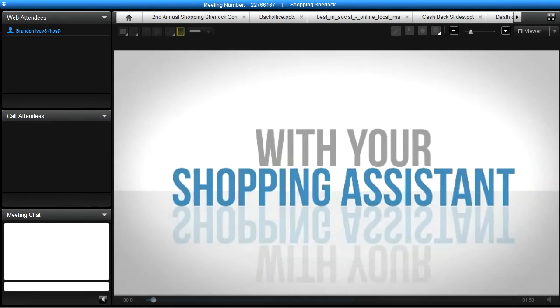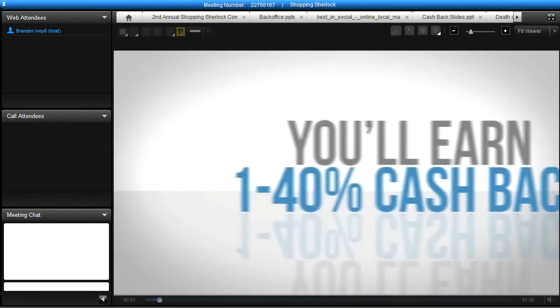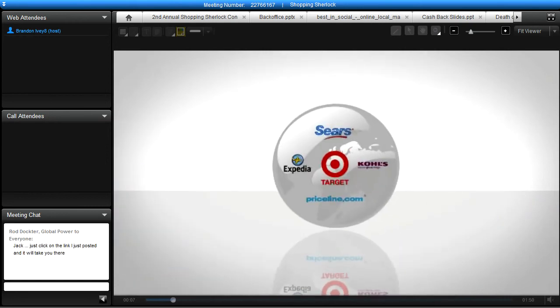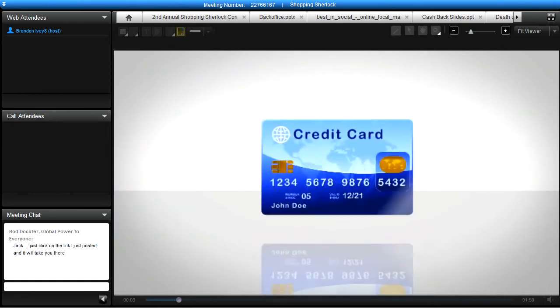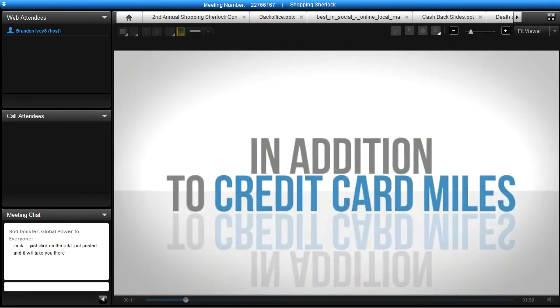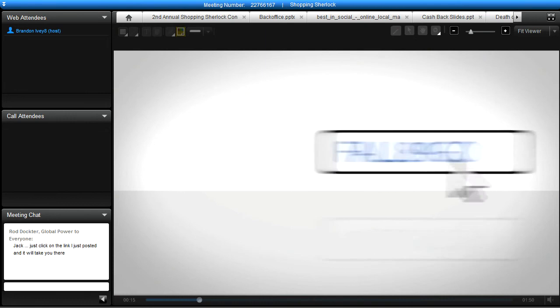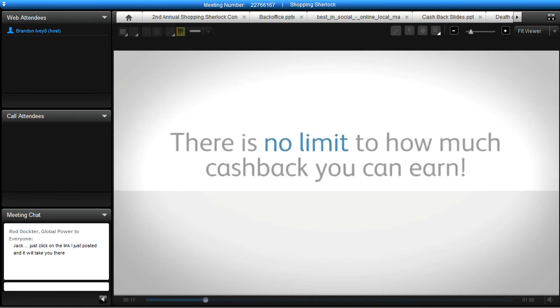With your shopping assistant, you'll earn an extra 1 to 40% cash back at over 5,000 online retailers. This cash back is in addition to your credit card miles or points, free shipping, and most store-provided coupon codes. There's no limit to how much cash back you can earn.